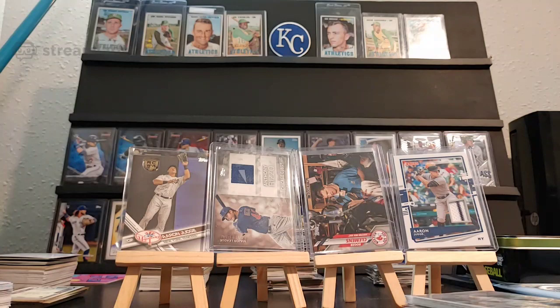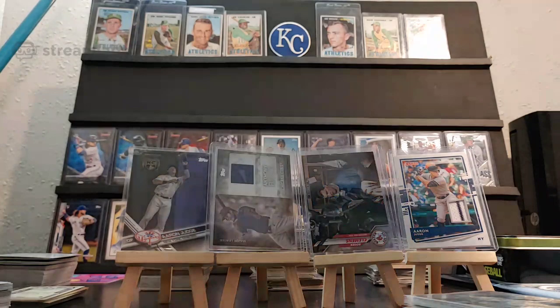Purple Mojo for. That's cool. That's not bad at all. I haven't gotten any of the colored ones, other than the Lizardo that I showed off earlier.